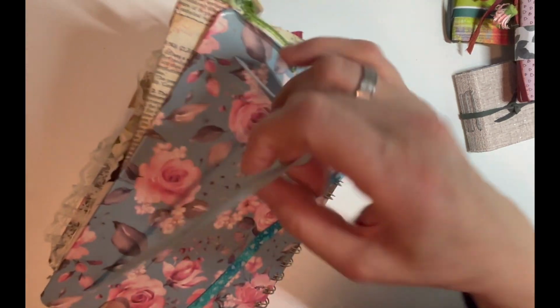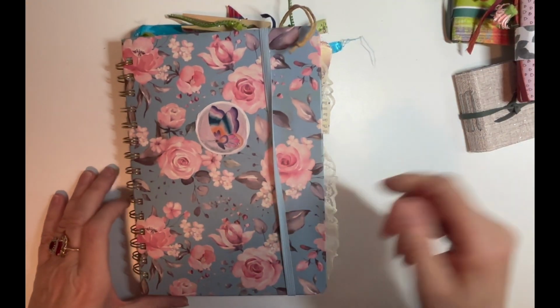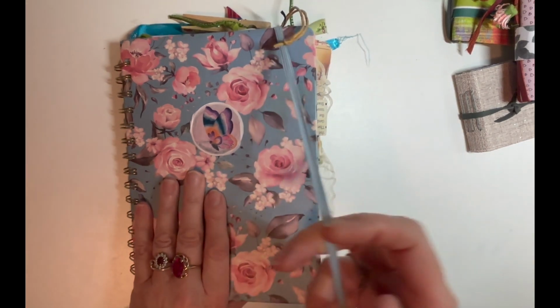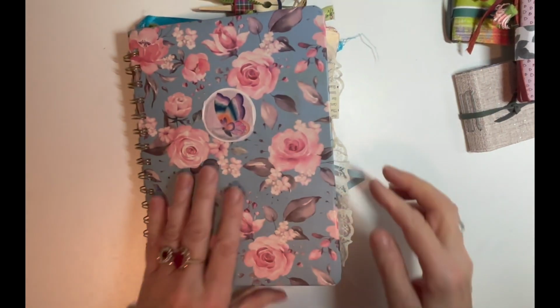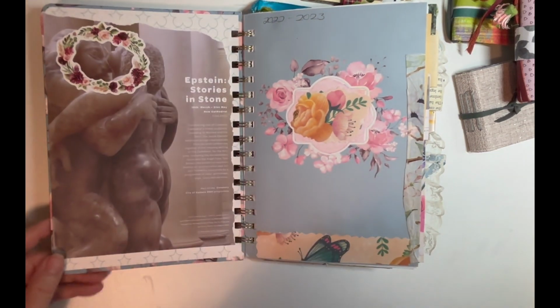And I love the fact that it's got this string because that then closes it off. So it keeps some of the bits and pieces in it, although lots of things probably fell out of it. So let's have a look.